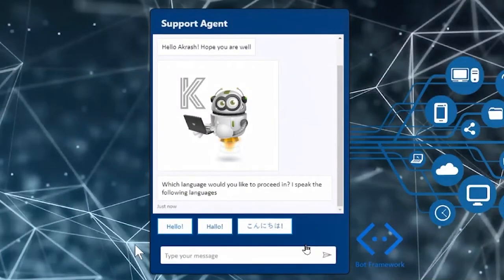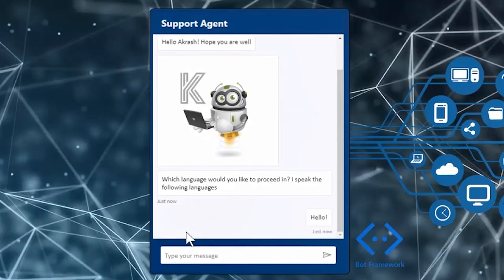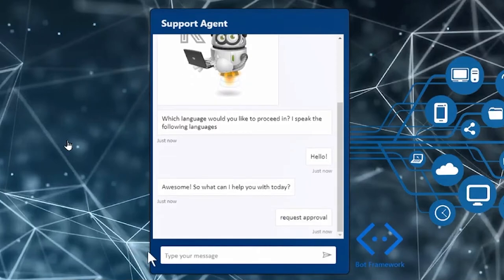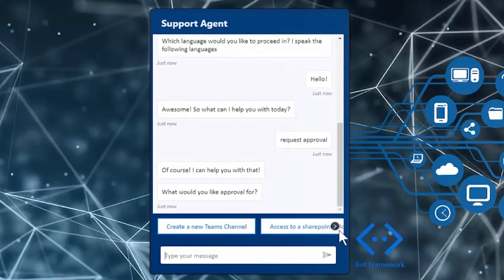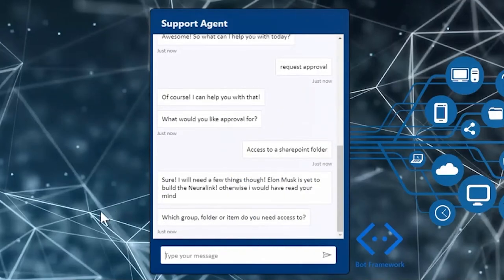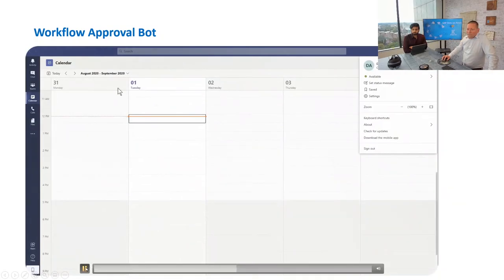You can see that it has multilingual capabilities. I'm going to proceed with English. You could speak in Spanish if you want, and it would still do this. It supports 50 languages, doesn't it? And here it gives me suggestions. When I say approval, it automatically gives me suggestions of what it has in the background. Here I want access to a SharePoint folder, and it will ask me for the details.